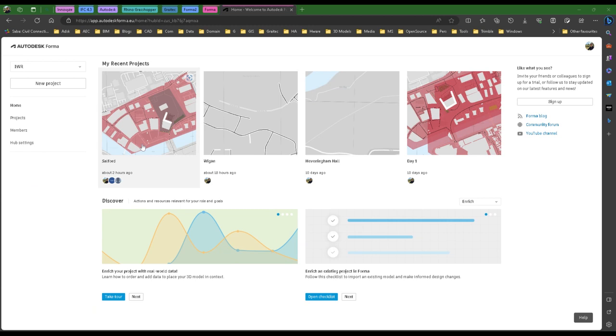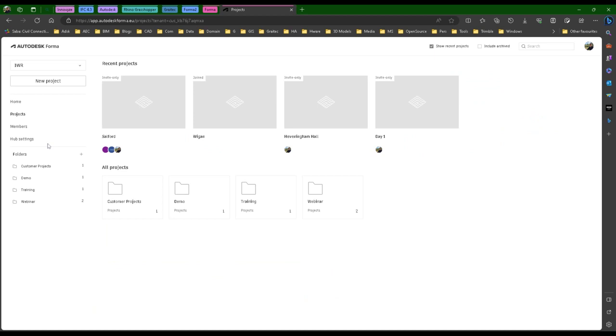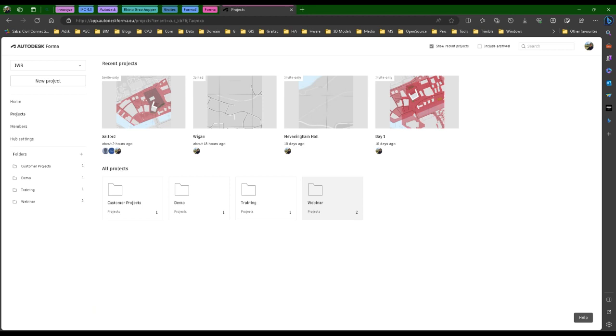And if we have a look at my project folders here, you'll see I have access to 1, 2, 3, 4, 5 projects, okay? Now, there are different levels that you can get access. You can get access as an admin, or you can get access as a creator. Now, a creator can create and edit projects, but they can't invite new users to it. Then you have viewers, and viewers can only view it.